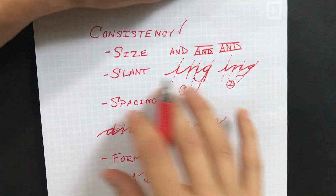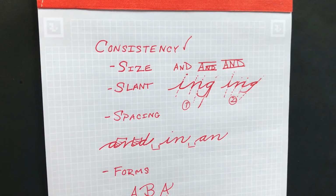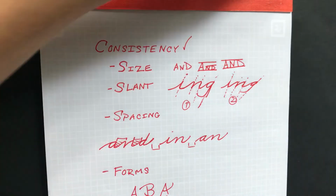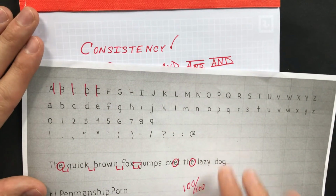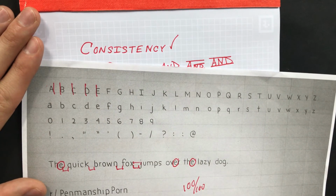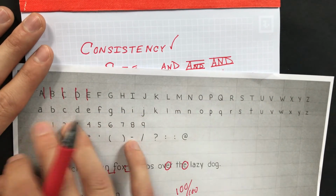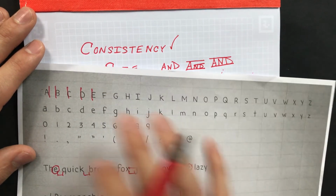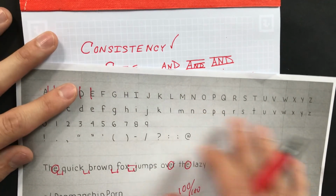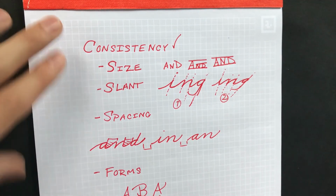And one final note about consistency is that that doesn't mean you have to have this rigid script where everything's exactly the same. I was looking at this person's script, which is absolutely beautiful, earlier, and this is so consistent, and it's very plain, but the consistency really drives it home and makes it look great. It doesn't mean you have to write like this to be consistent. It doesn't mean you have to have this machine-like writing. There's so much room for creativity.